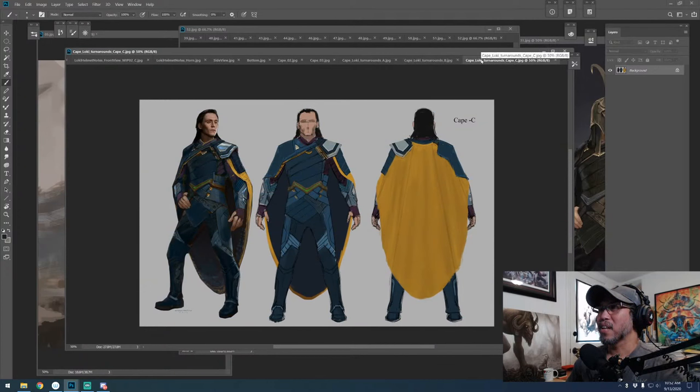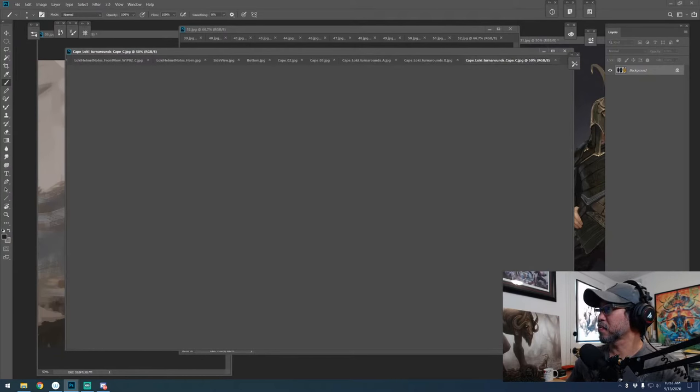Yeah, we do think of the front and back views overall, even when we're doing the front piece design, because that's really what more experienced designers do, right? Everyone at Marvel thinks that way.